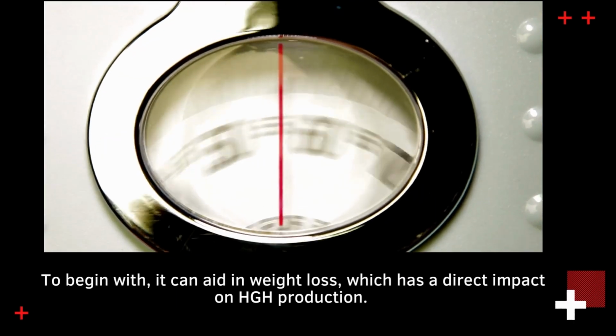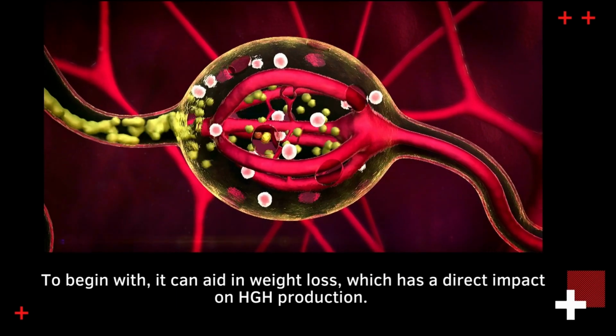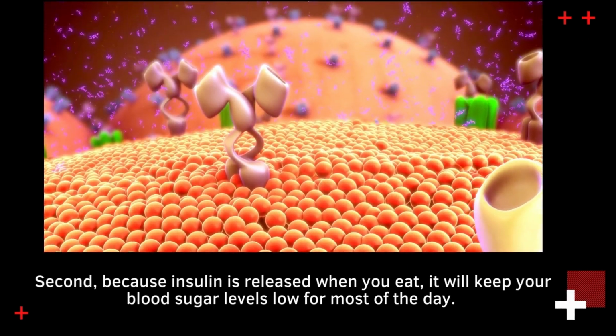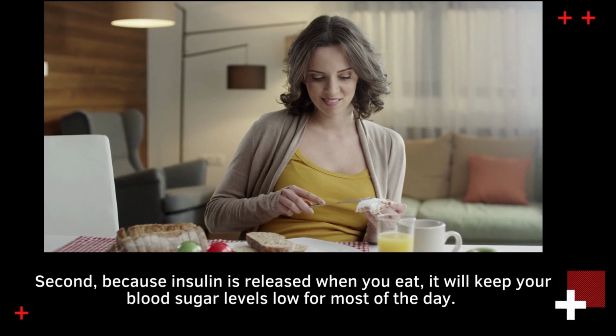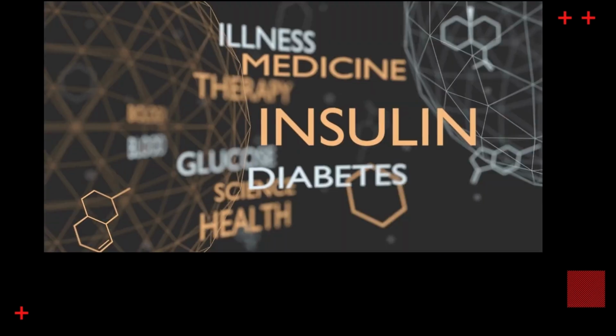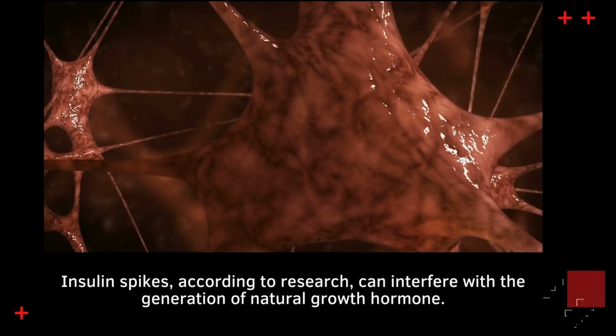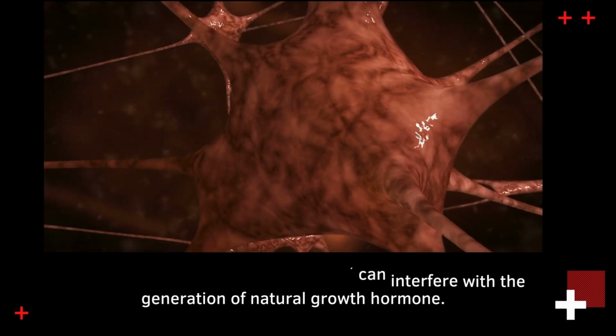To begin with, it can aid in weight loss, which has a direct impact on HGH production. Second, because insulin is released when you eat, it will keep your blood sugar levels low for most of the day. Insulin spikes, according to research, can interfere with the generation of natural growth hormone.